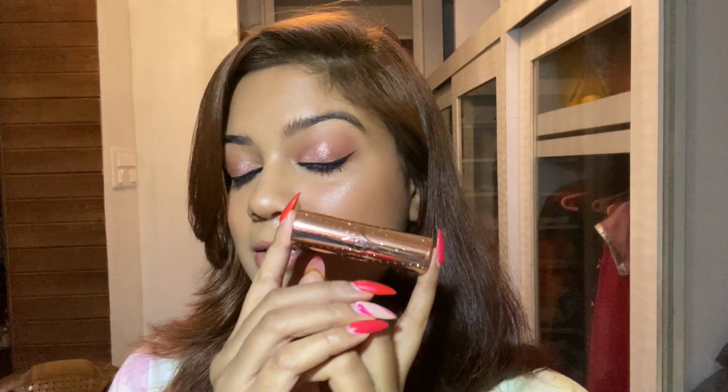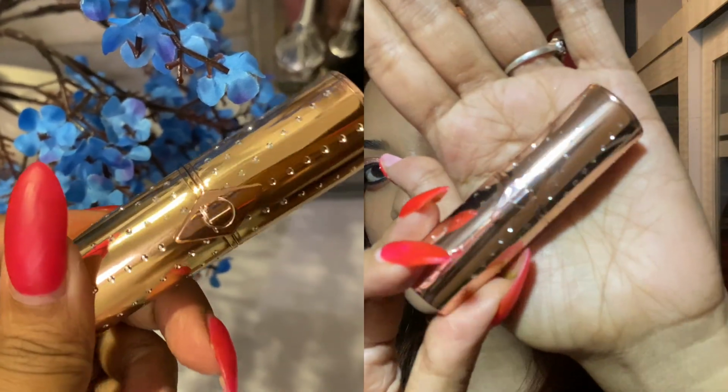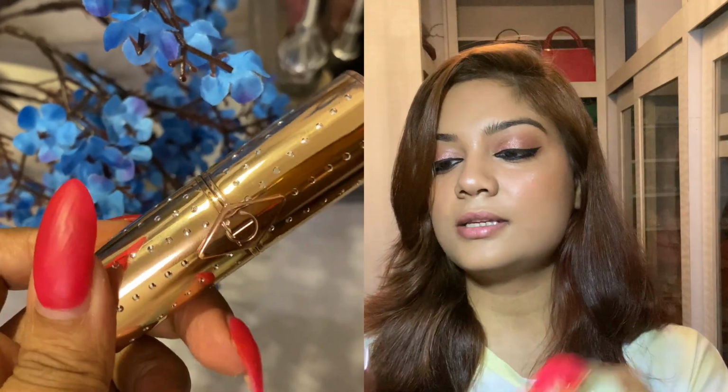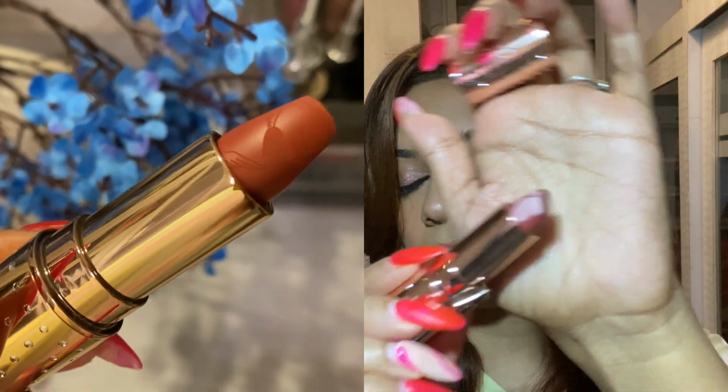Now, last but not the least, my favorite part, lips. For that, I'm going to use the Charlotte Tilbury lipstick. This is their all matte lipsticks. Look at the packaging firstly. Stunning packaging. This is in the shade Mrs. Kisses, and it's a beautiful coral pinky nudie shade, and this is very creamy, you guys. Look at that. It just glides on like butter.